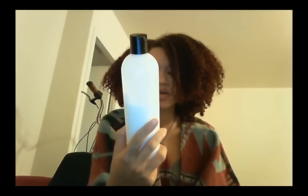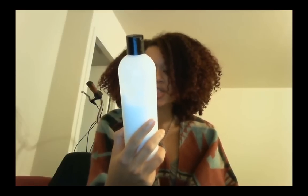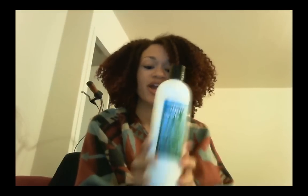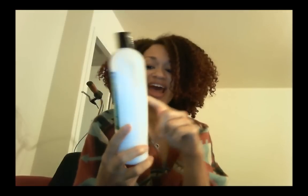Moving on, then we've got the Oyin Hair Dew. Another one of my favorite leave-ins, and this one has castor oil, olive oil, and aloe vera gel. I love this, and I love the smell. It smells like sugar cookies. I just bought the 32 ounce for Black Friday, and as you can see, I still have more than half of this one left.